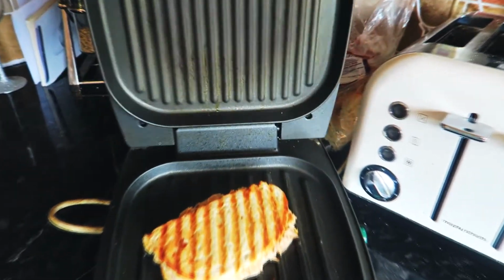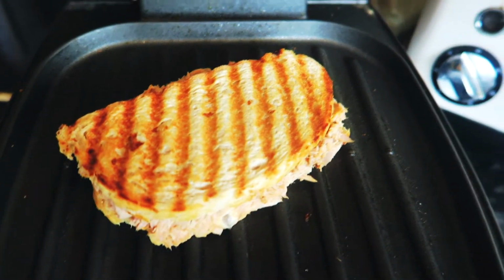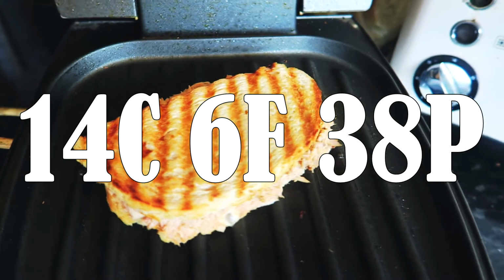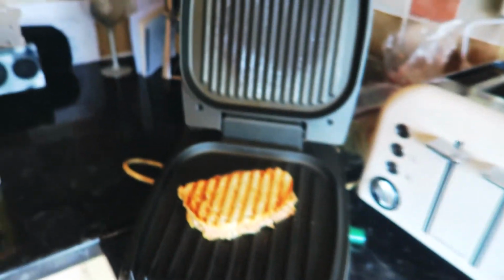And just like that, you've got yourself a pretty good looking toasty, mate. Macros will be up on screen now, so it's not even that bad. It is spilling out the side though. Nice.